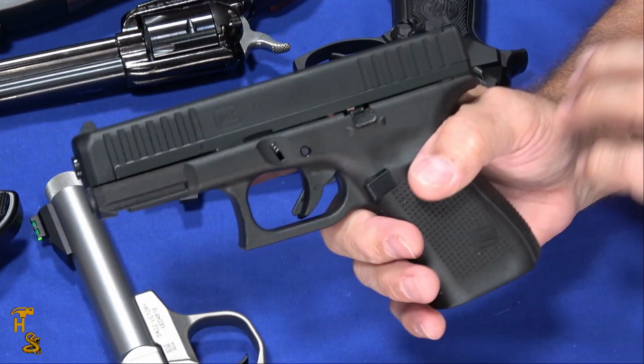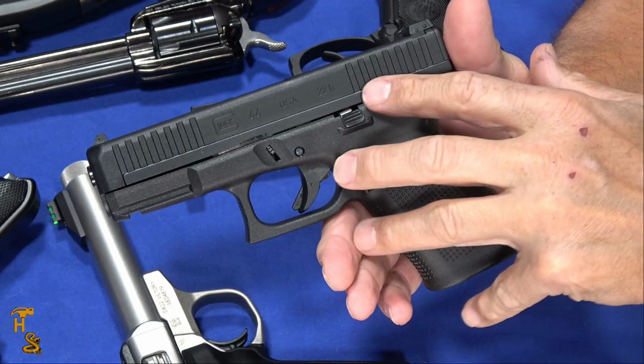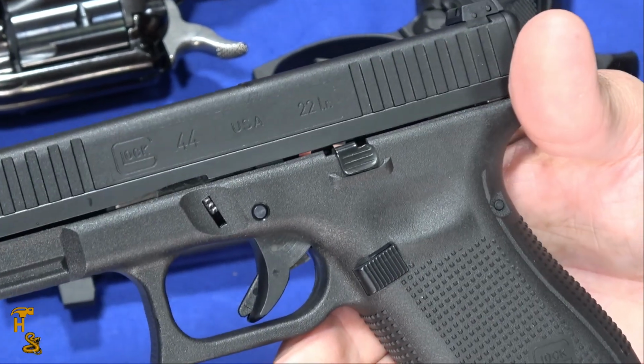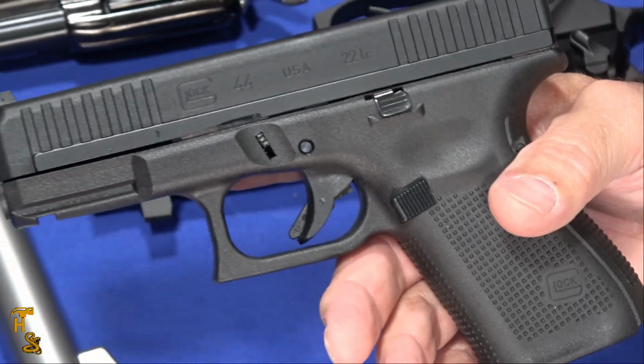Now I've got this. This is a Glock 44. It's extremely light. It is a full-size frame, and not that the gun is full-size, but it's a full replica of a Glock 19. So it's dimensionally accurate to a Glock 19. And it works like a Glock. The triggers are basically the same.